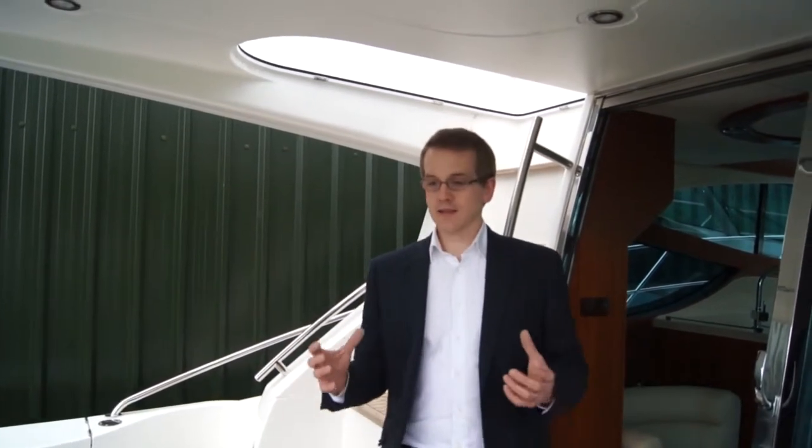So there you have it. Hopefully that gives you a good idea of the specification and the general overall quality and condition of this Galeon 390. As I said, the boat was built in 2008 with less than 10 hours on the clock. It is effectively like a new boat. This boat's built by Galeon, which is now a really well established European yard with a fantastic reputation for building high quality craft that have the substance to match their style. This 390 is no exception.